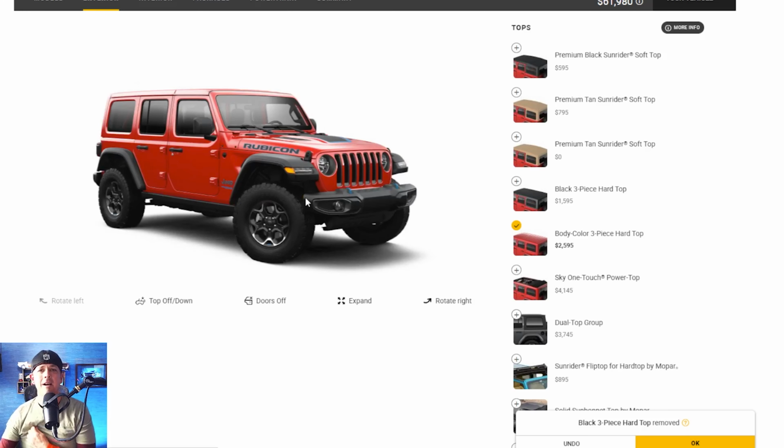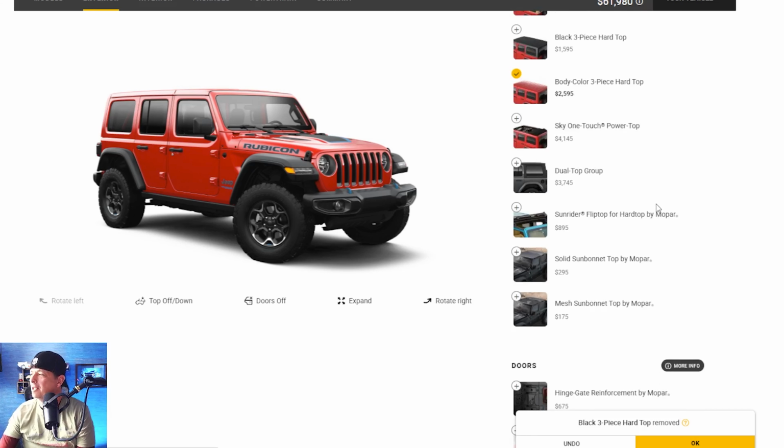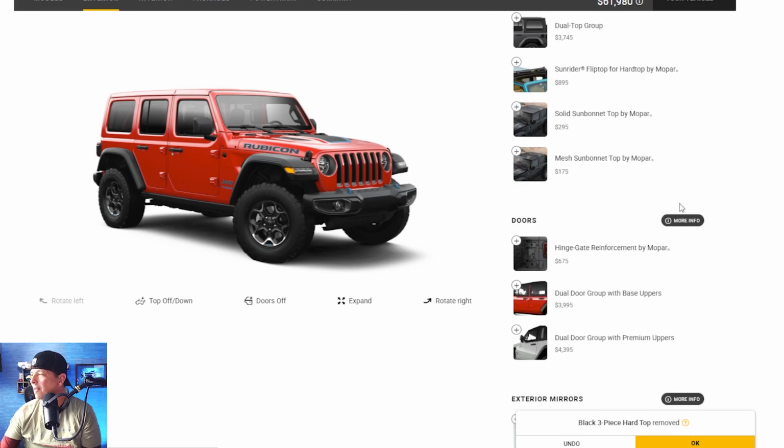I think this is obviously a Rubicon. It's made to go have some fun with, but I think I want the classier look of that matching top. So what else we got? You can get the Sunrider flip top, where they take this freedom panel off here, and it's an actual flip top that you can change that out with. I don't think it would look good with a body color matching top for me. You can get these sun bonnets, and that's something aftermarket does cheaper and generally better than OEM.